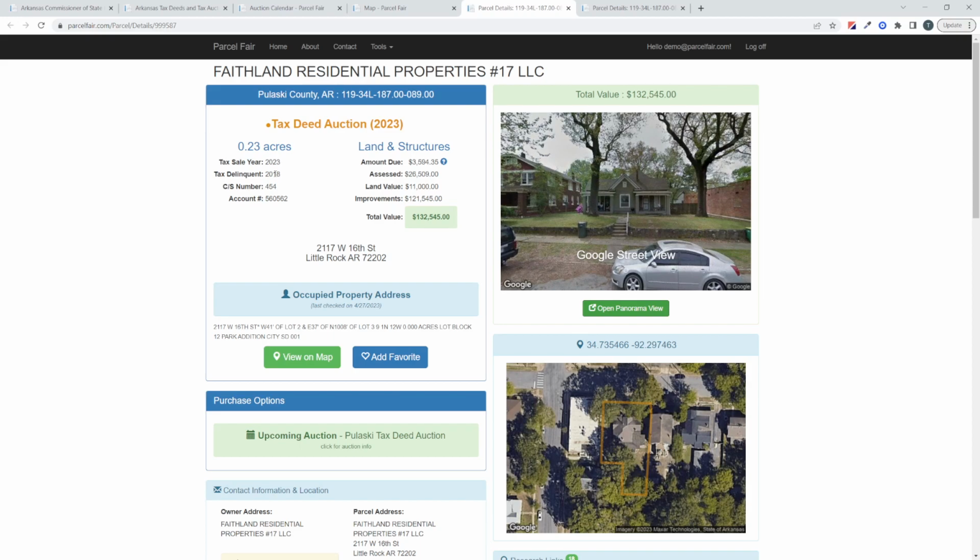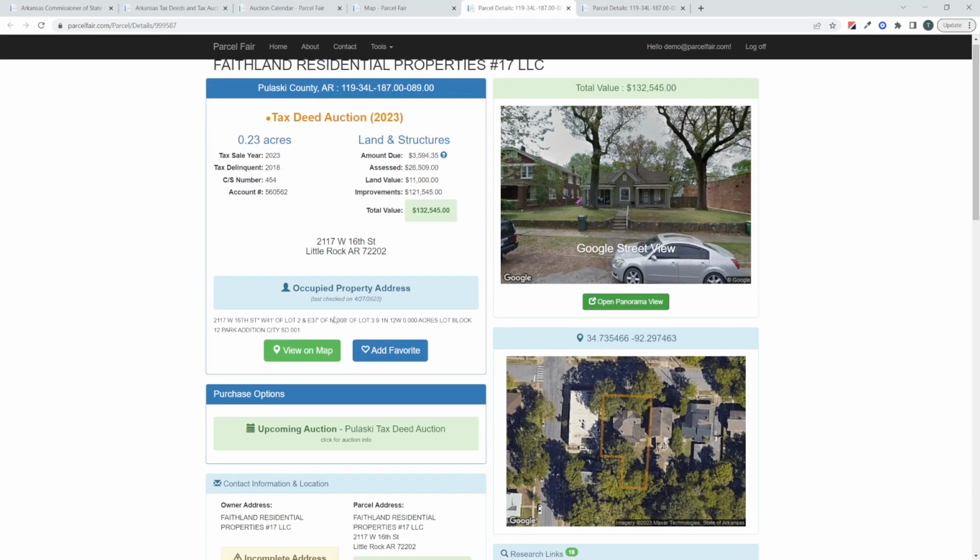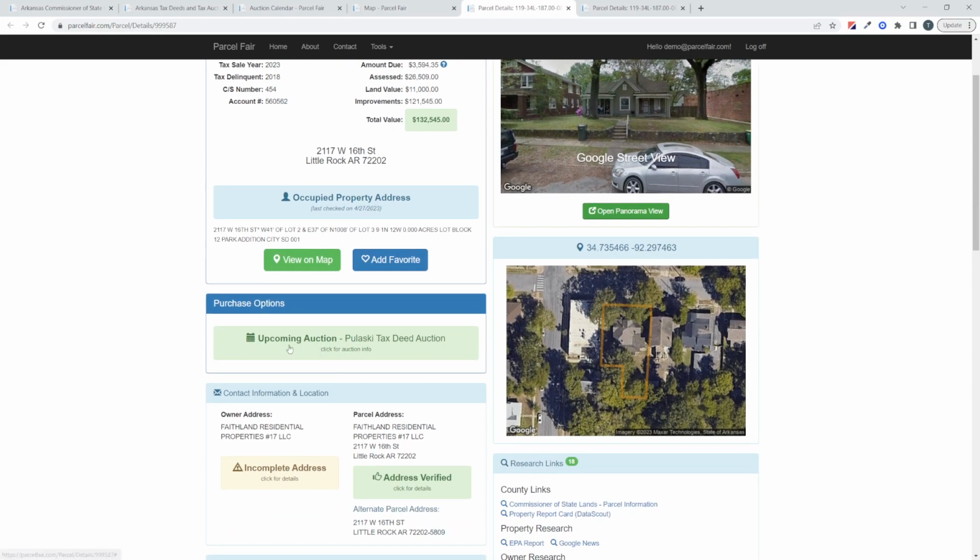So just real quick, you can see the valuations here. The amount due is going to be the starting bid. And then the assessed value, land and improvements, coming out to a total of $132,000. We can see that it's occupied. That's checking with the U.S. Postal Service to see if someone's checking the mail. And then this purchase option is what I want to focus on next.